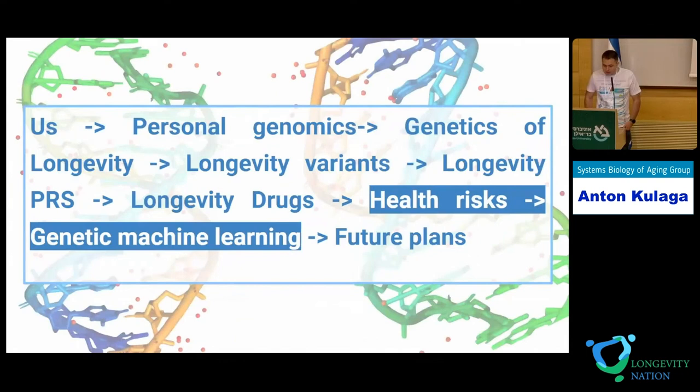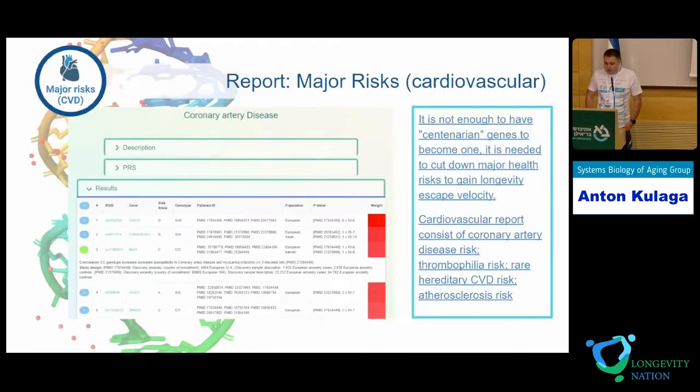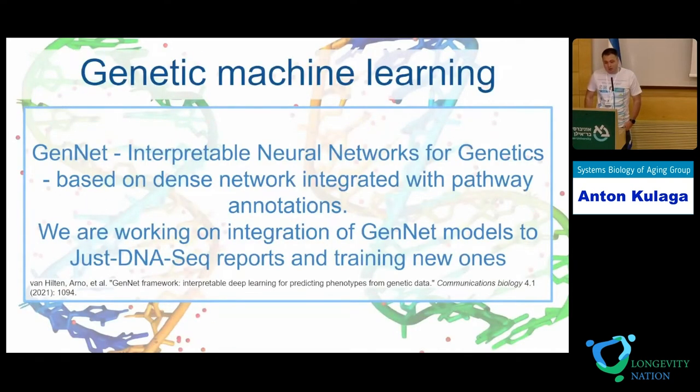Coming back to our recent developments, in terms of models, polygenic risk scores are just linear models that are interesting, but not super good. We have polygenic scores, for example, but now we are also trying neural networks. We are using so-called interpretable neural networks for genetics, the GeneNet architecture.